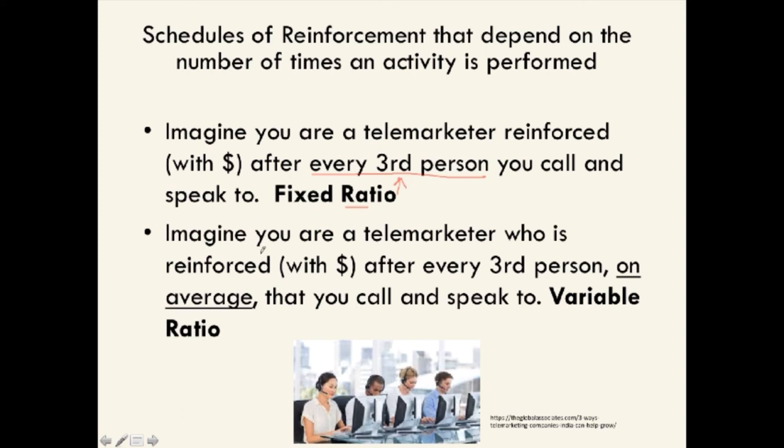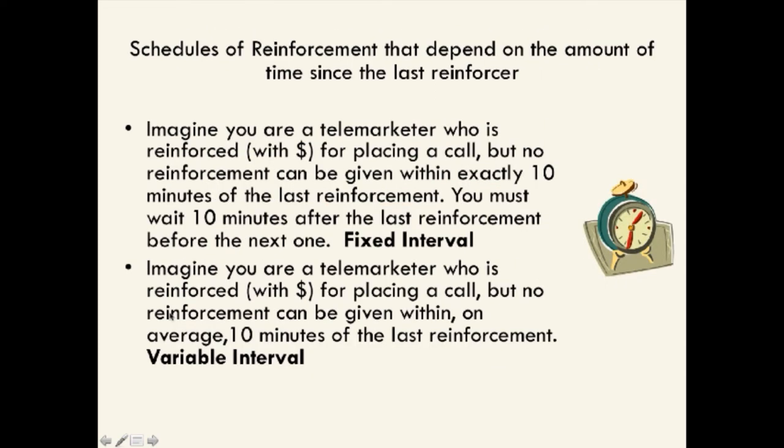If instead you're a telemarketer who is reinforced with money after every third person on average that you call and speak to, that would be an example of variable ratio. This one again is less predictable because it is variable and you don't know exactly when you're going to get paid. Now let's look at the scheduled reinforcement that depend on the amount of time since the last reward that you got, the last time you got paid.